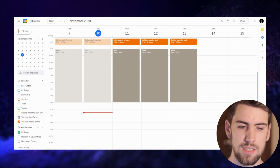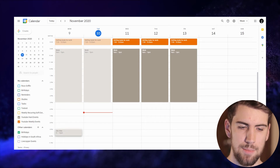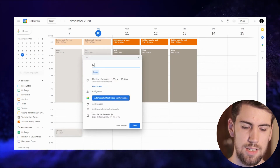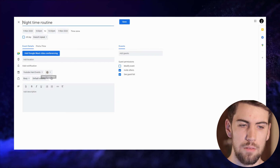Now all this white space is what I have available to me. Before I allocate those tasks, we're just going to put our bedtime in here. So I'm going to say shutdown, or let's call it nighttime routine, just so we know when we can't be working.